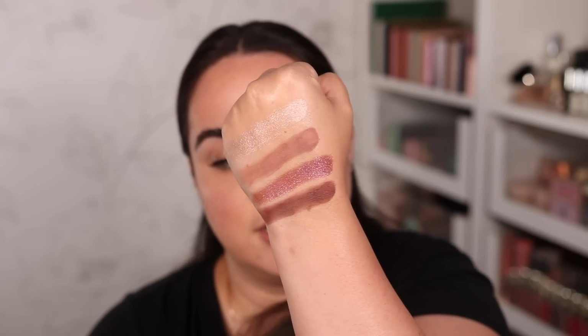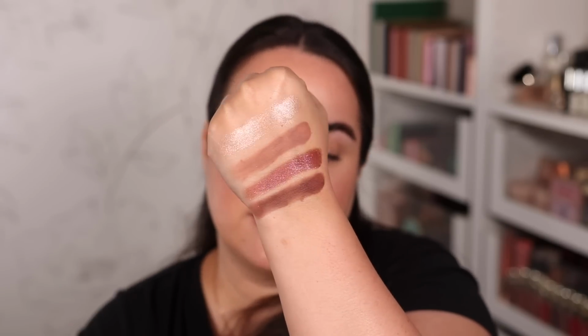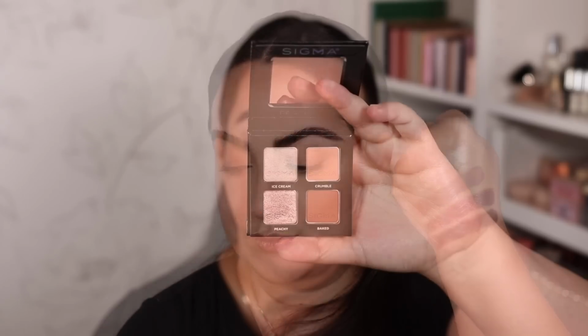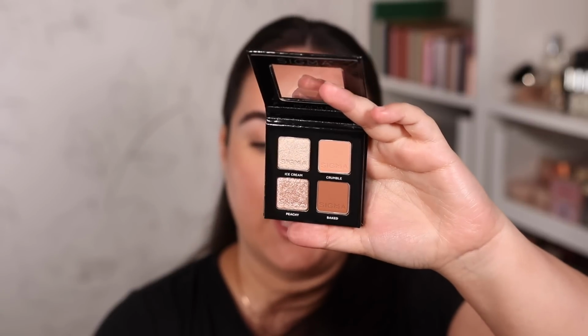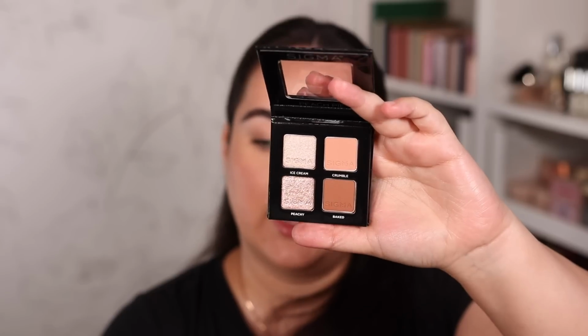This one is stunning. I really like it. And I love the highlighting shade in this one. It has a bit more of an ethereal type of formula to it. In comparison to some of the other highlighty shades we've swatched, it's more sparkly, ethereal, and it has a bit less of a base to it. So really lovely.